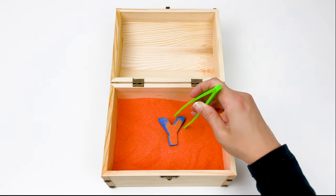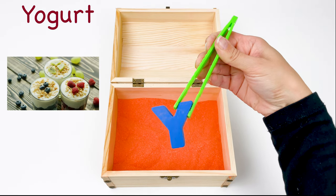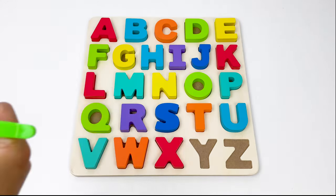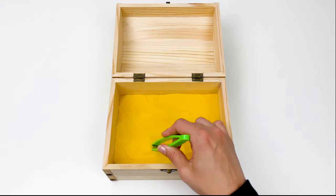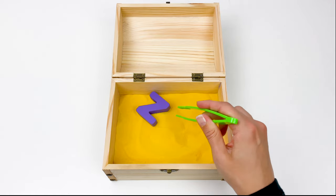It's the letter Y. Yogurt. Y as in yarn. Y. Look, we only have one letter left. Do you think we can find it?